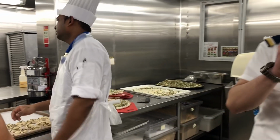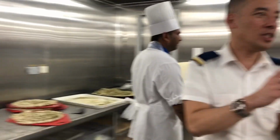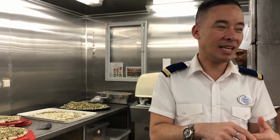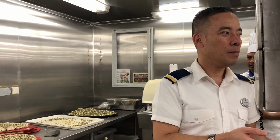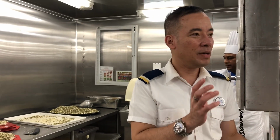So this is the only bakery facility that we have on board that produces the whole production of our bread rolls. Even at specialty restaurants, the bread rolls that you are served are made from this bakery section. And for those of you who have multiple allergies, we have the bread over the counter only, because our facility is prone to contamination, so we don't really have the facility where we can isolate and make our own production.